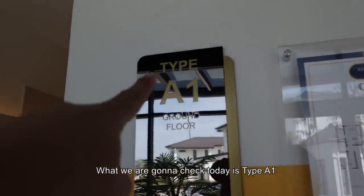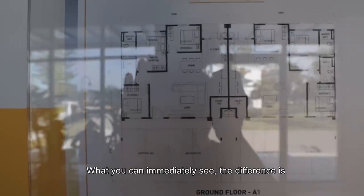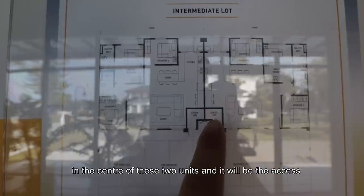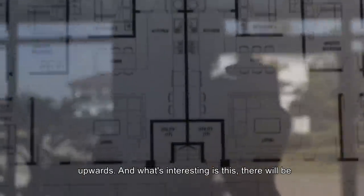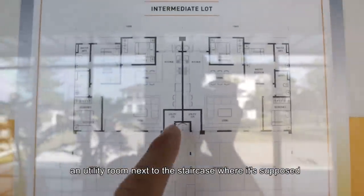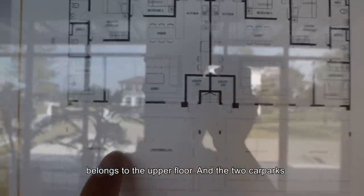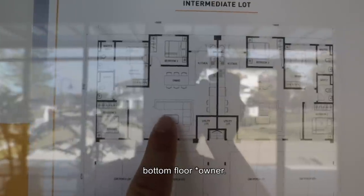What we're gonna check today is type A1, the ground floor show unit. What you can immediately see the difference is the huge frontage of four car parks. So there will be a staircase on the center of these two units and this will be the access upwards. And what's interesting is this. There will be a utility room next to the staircase where it's supposed to be the storage area for the upper floor. Then the two car parks that is closer to the staircase belongs to the upper floor and the two car parks further away from the staircase then belongs to the bottom floor ones.